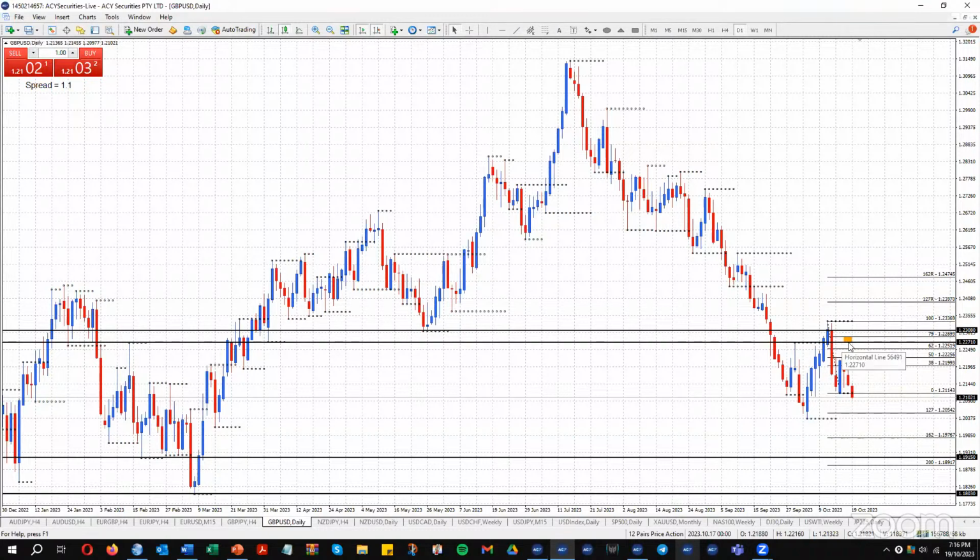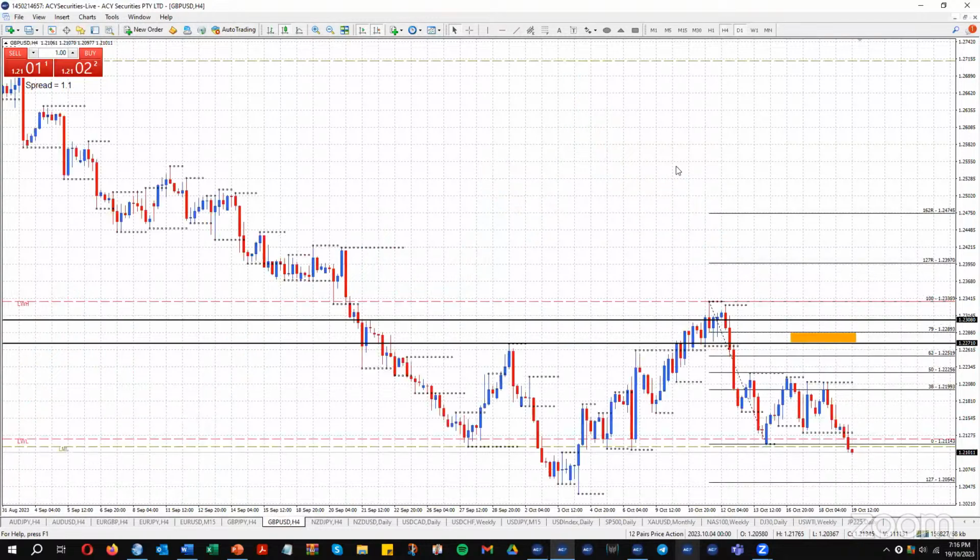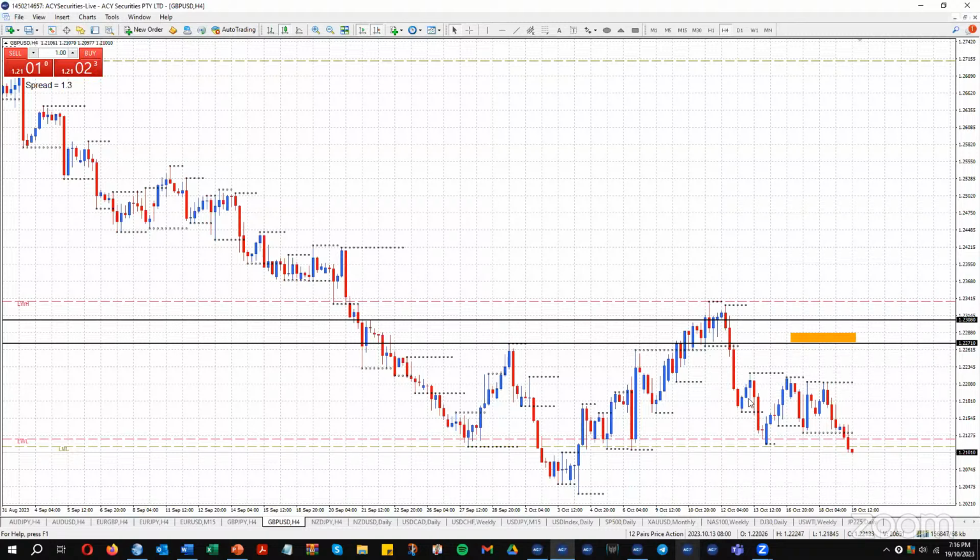So I was looking for price to come back up within the range of last week, but it's not doing that. So this is a lot weaker than the euro dollar. That's why the euro pound's moving up. We've only been able to potentially almost rally 50% of last week's range, and we're moving below last week's low. So it's relatively weak. Now we are maybe at the bottom of the current move in terms of the 4-hour ranges here.